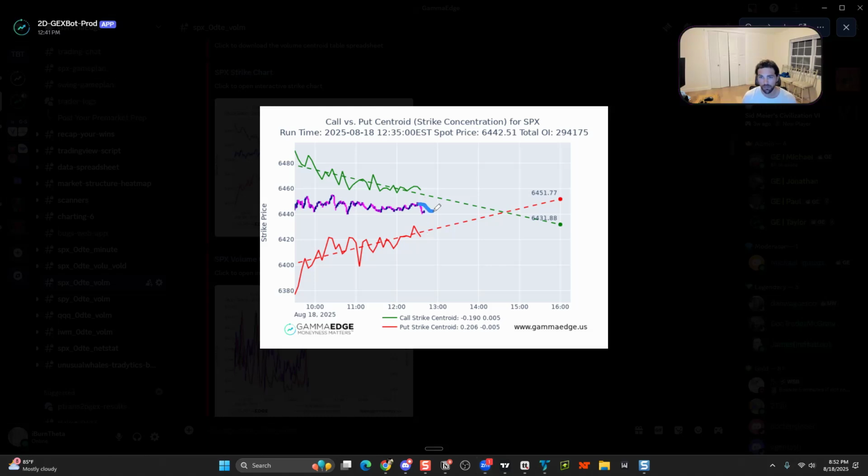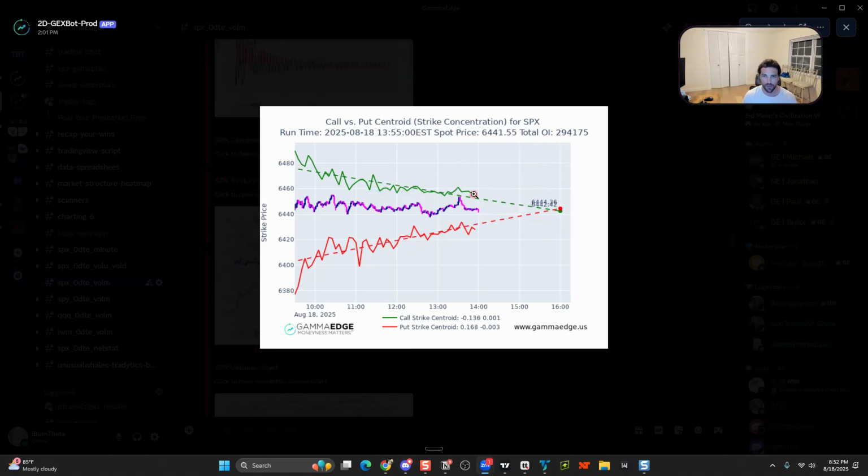Generally, what happens is as price continues to chop, these centroids more or less just flatten around it, unless we see, for some reason, calls start to spike higher, puts start to spike lower, a rolling over and acceleration higher, which we did not get today. So again, this is what I mean. Fast forward an hour and a half. This is almost 2 o'clock.